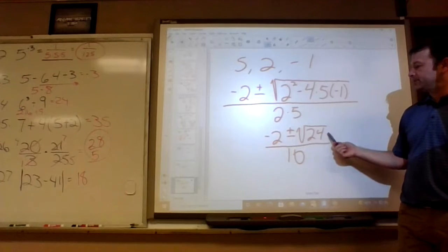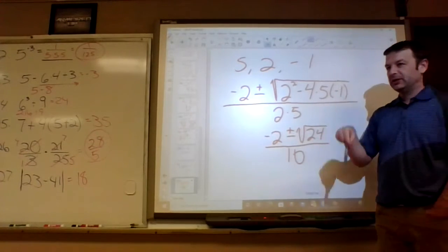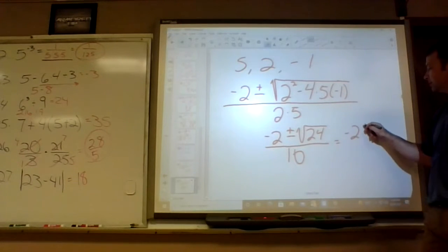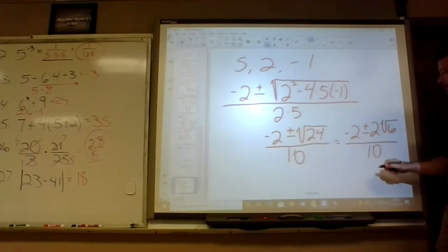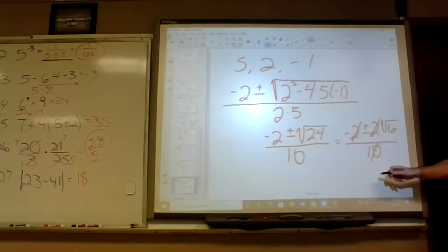Most calculators can simplify this, all of them I see in here actually. So 2 square root of 6 is negative 2. Anything else? Can't you cancel it off with the 2's? Divide by 2.